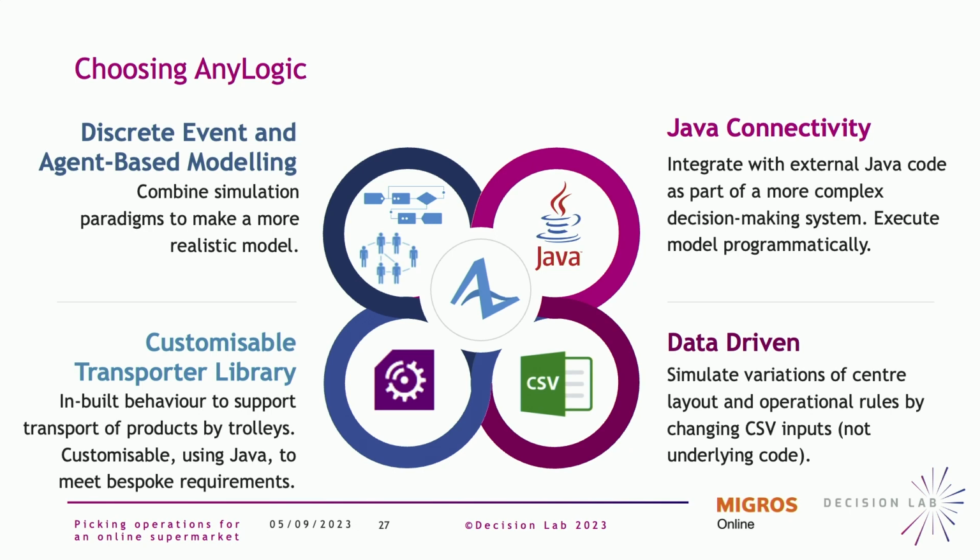Finally, as we've seen with a few different projects today, this solution is very data-driven. In fact, completely data-driven, meaning that even to the level of the conveyors that we use to transport products, they were created through XY coordinate input tables rather than hand drawing them on the AnyLogic canvas. So effectively, we were doing some of what was spoken about earlier of trying to programmatically translate a CAD file into an AnyLogic model. And this enables the center manager to simulate variations of both center layout and operational rules without changing the underlying code, which is obviously very important when we are actually deploying it and using it.